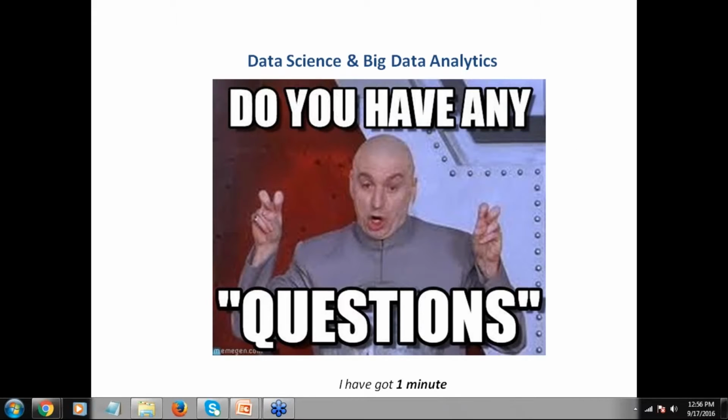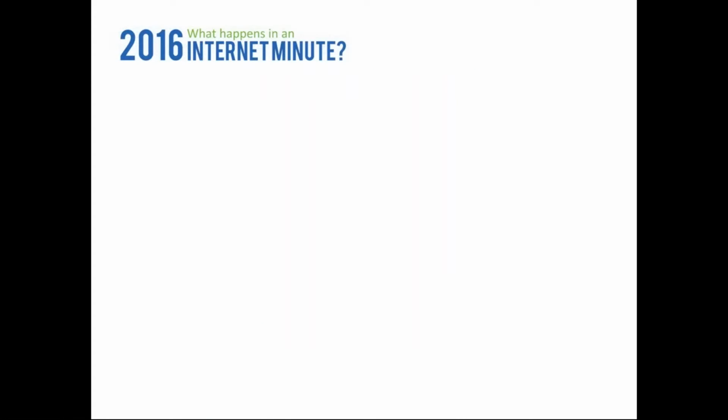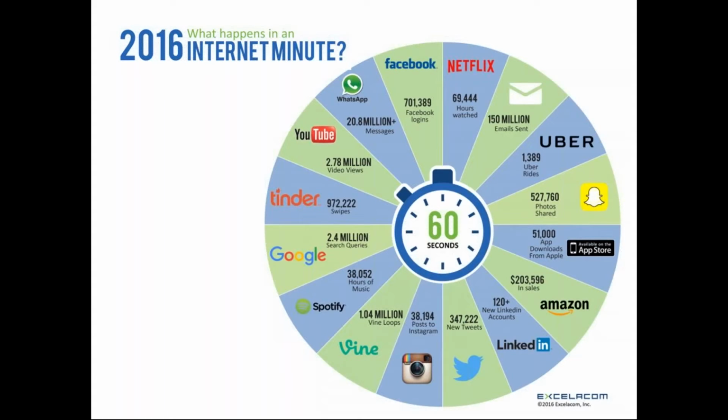So what happens in 1 minute, especially in the engineering world? In 1 minute, you can see 20.8 million WhatsApp messages, and 2.78 million YouTube videos viewed. In 1 minute, people search 2.4 million queries on Google. More than 700,000 people log in to Facebook in 1 minute. In 1 minute, there are 1,300 Uber users and more than 300,000 tweets. These are all happening in 1 minute. So you can understand how much data is out there and how much data is getting processed every minute.